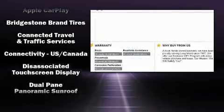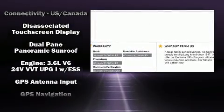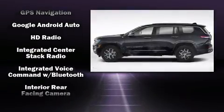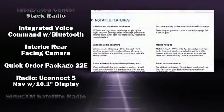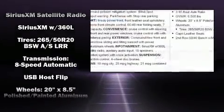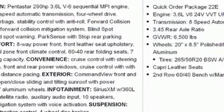Jeep ensures the safety and security of its passengers with equipment such as head curtain airbags, anti-whiplash front head restraints, and 4-wheel disc brakes with ABS. With electronic stability control supplementing mechanical systems, you'll maintain precise command of the roadway.